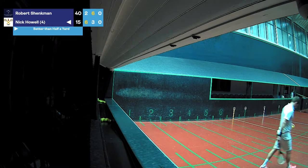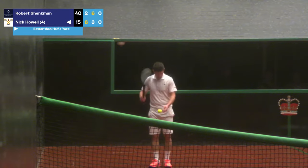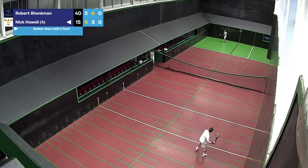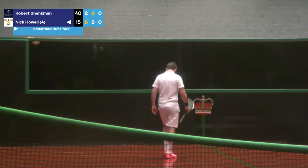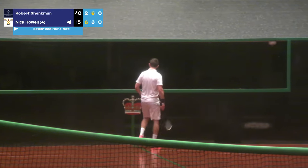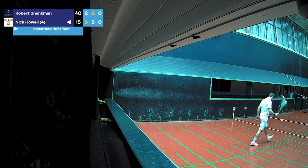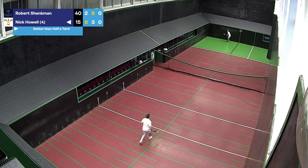So we've got a better than half a yard chase here. 40-15, receiver leads. If you're watching in the dead on, firstly, why are you watching us in the dead on? But secondly, stand back. Might have a new entrant to the half-yard Hall of Fame. And conversely, the half-yard Hall of Shame. We've all been there. Exactly.